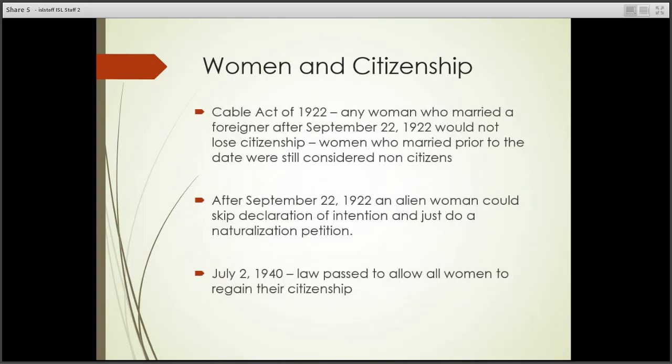Of course, the Cable Act of 1922 tried to mitigate any of this by saying any woman who married a foreigner after September 22nd, 1922 would not lose citizenship. But women who were married prior to this date were considered non-citizens, and if they wanted to become citizens would have to go through the whole process again. But at the same time, an alien woman could skip the Declaration of Intention and just do a naturalization petition.